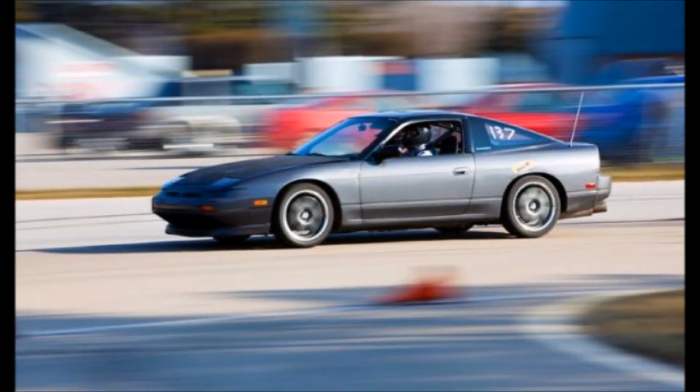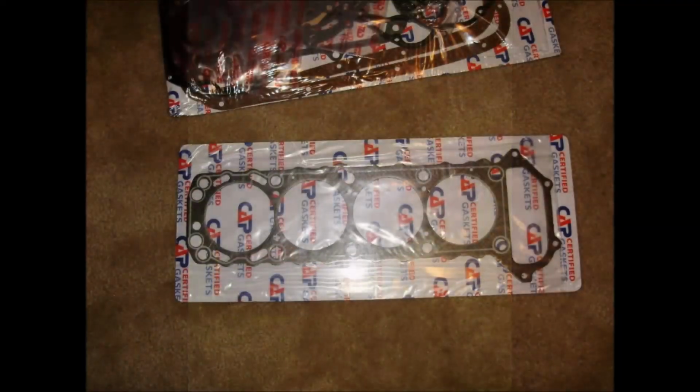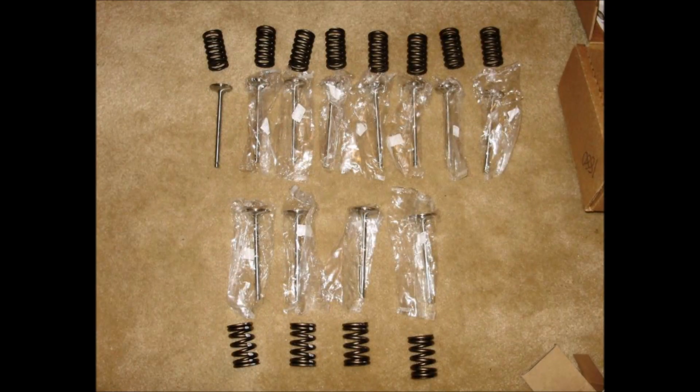So up next here we've got some of the build I did on the single cam. It just pretty much reached its limits, so I ended up doing a head gasket, head studs, SI valves. I had cross-referenced the valve springs.